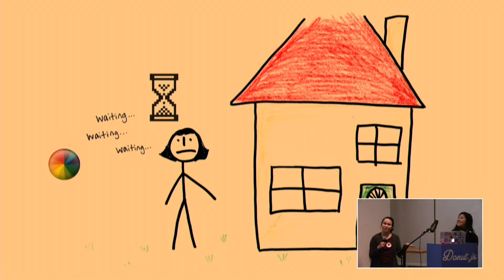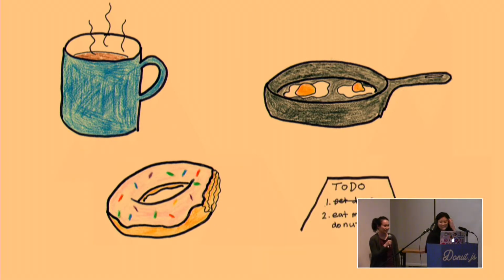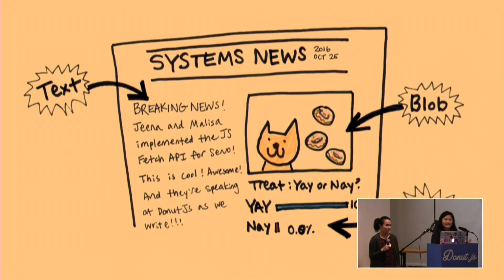What are you going to do while your loyal servant is getting the data? One thing you can do is just stop everything and wait there. Or you can go back to your home and make yourself a cup of coffee, make some eggs, eat a donut, write a to-do list. And in the web world, it would mean that your home web browser engine keeps working. You can still scroll, drag, or click things instead of everything just pausing. And when the data is available for you again, the loyal servant will let you know. And then you can pick up where you left off and consume the data.